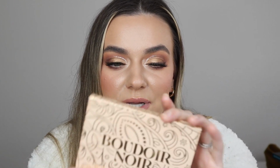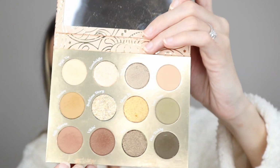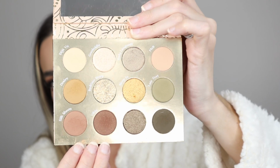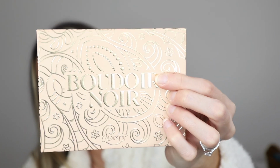And then I have ColourPop, I don't even know how to say this, Bois Dior Nior palette. The quality in this palette wasn't there, but I love the palette, the Story palette here. I love the shades, but the quality just wasn't there. And I love the packaging. I think the packaging is super, super stunning.